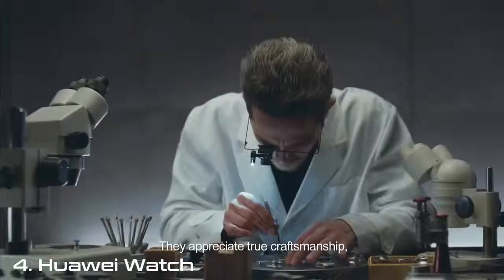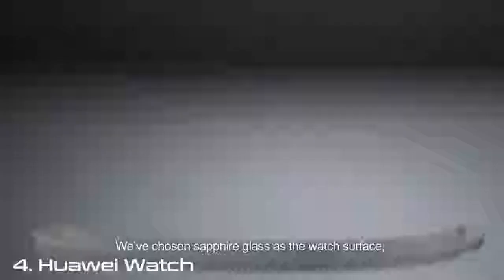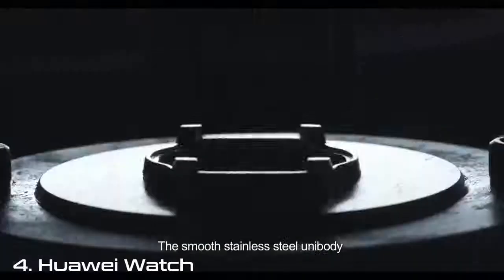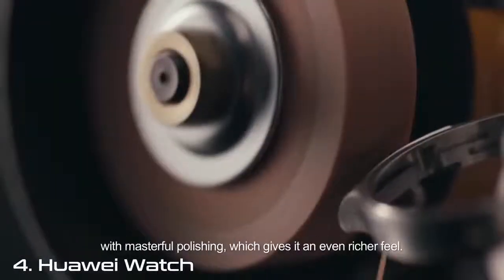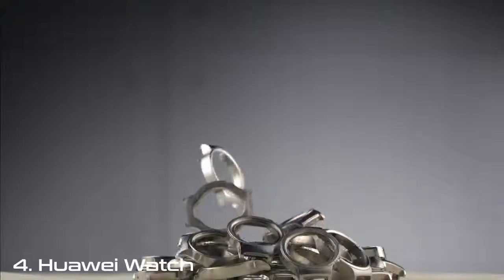True craftsmanship, as in the making of luxury watches. We've chosen sapphire glass as the watch surface, the same material as in other luxury watches. The smooth stainless steel unibody is meticulously made by multiple procedures, with masterful polishing, which gives it an even richer feel.